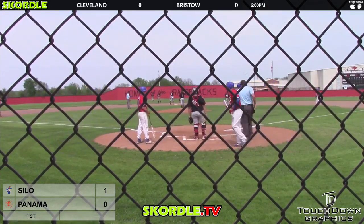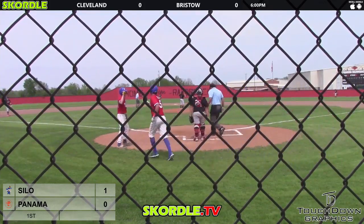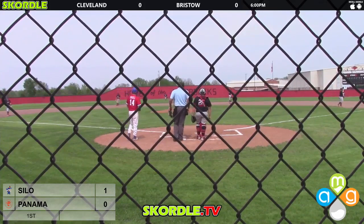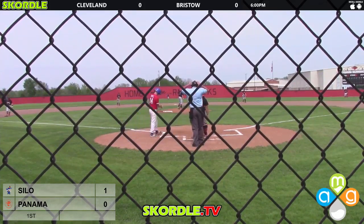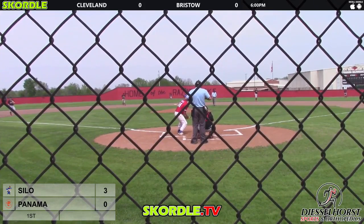Both runs are going to score, and Silo leads it 3-0, off to another fast start here this afternoon. That's a ground ball single up the middle from Tegan Connery. Two more RBIs for Tegan. And the next batter, Connor Cordell.